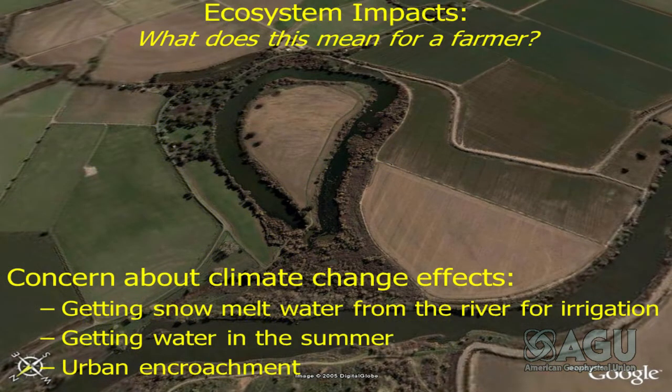I just throw this in about how this affects sort of a common person. This is a picture of my cousin's farm. It's on the San Joaquin River in the Central Valley of California. Her house is this white dot right here. This is an old slough of the river. The river doesn't go there anymore.